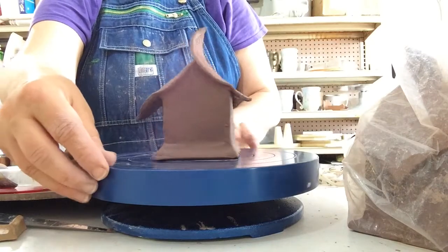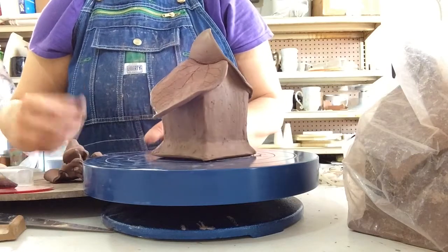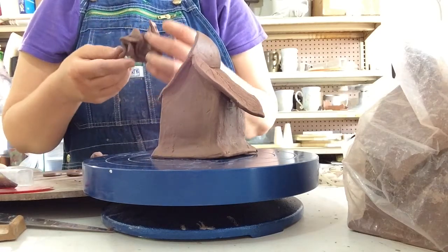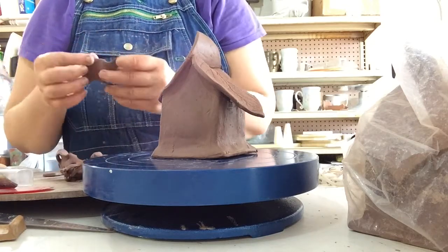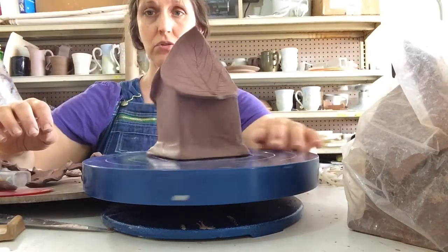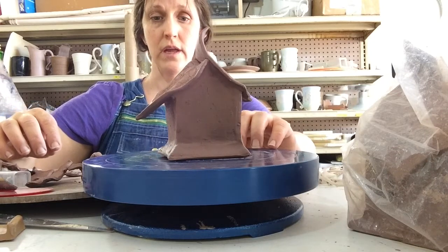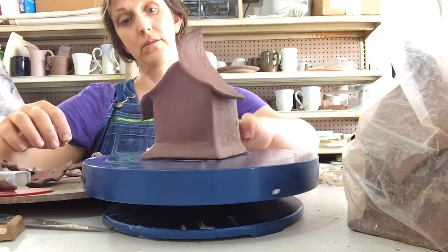So this is the other one, and I have some windows, and we're going to put some windows on, and I forgot to cut out a door. Herbert, you let me forget. It needs a door. Is this side the front, or is this side? Dun, dun, dun. I don't know what it's going to be. We'll let Herbert decide.